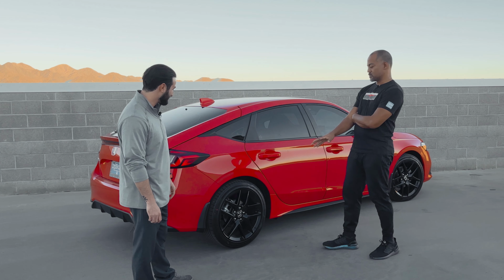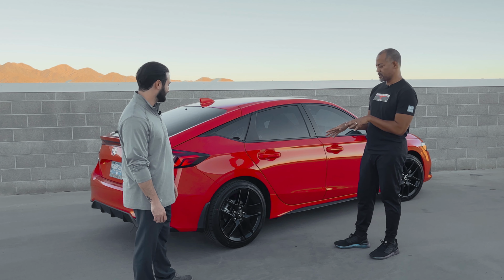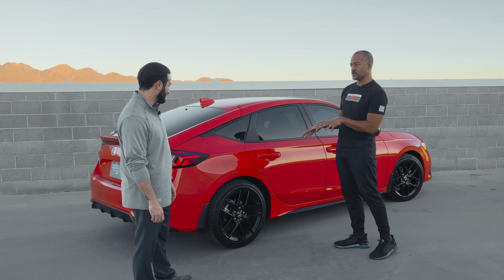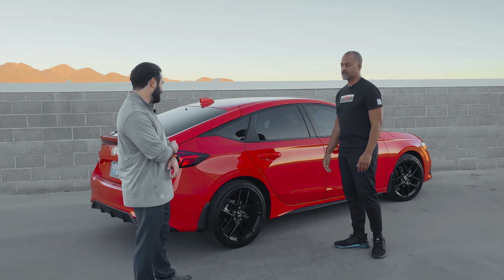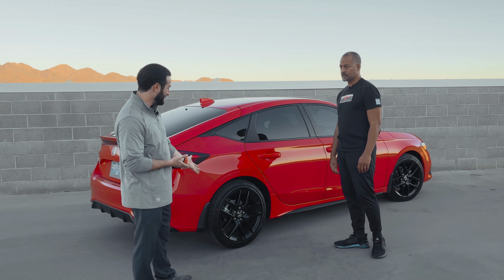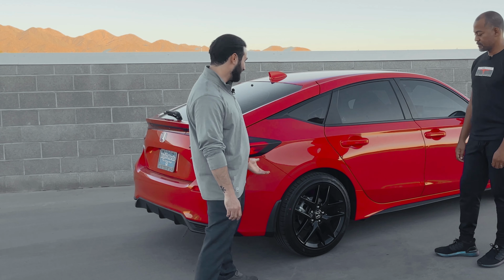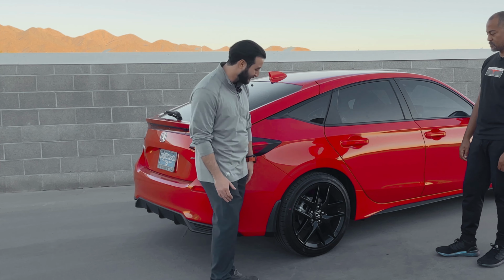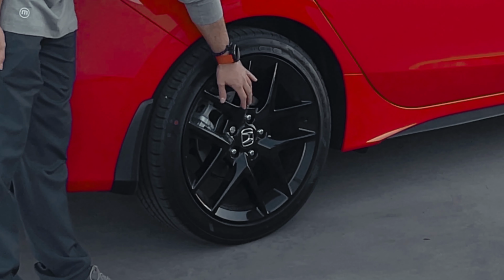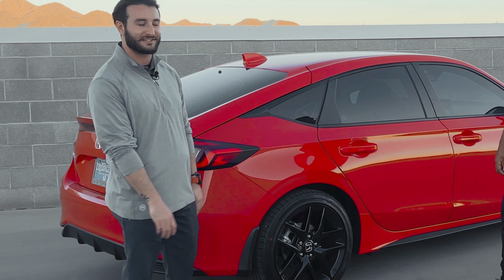So let me ask you this. There's one thing I did notice. Do the 21 and 20 come with standard 18s, or are they 17s? I believe they're 18s. They're not as cool as these. They've got more silver trim on them. But I think they did good with the sport wheels. And when you go into the Sport Touring, you're going to have the same spoke pattern, but with a brushed silver finish on the spokes.